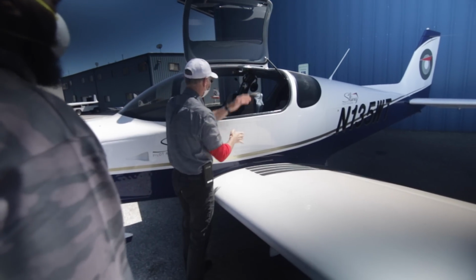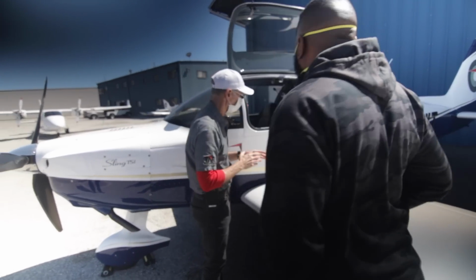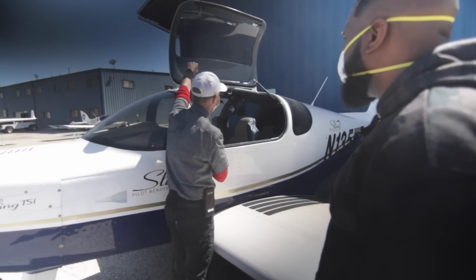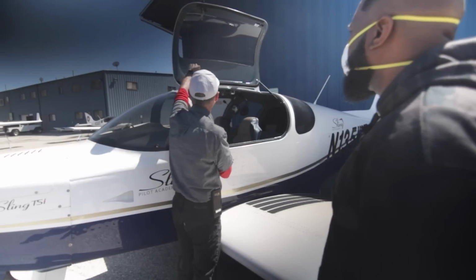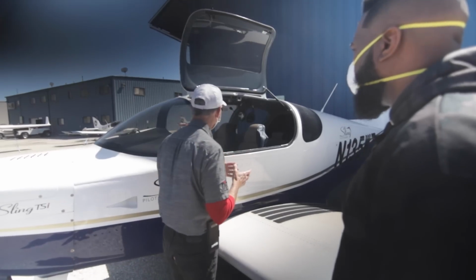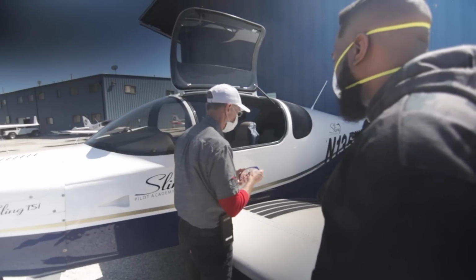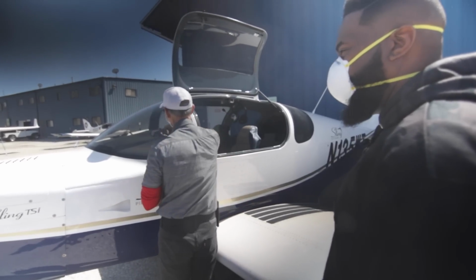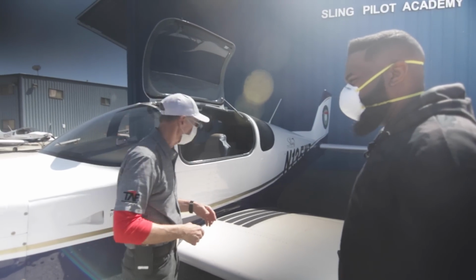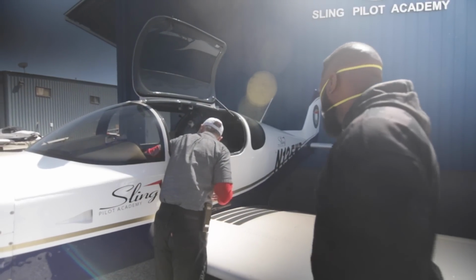There are subtle differences between what you saw in the build assist aircraft, the quick build that was in there. There's no handle here, which is standard equipment now for all of the gull wing doors to open it. So that makes it a lot easier. And this is probably the highest time Sling TSi on the planet. It's got about 640 hours on it altogether. So if you want to climb on in, you're welcome to do that.